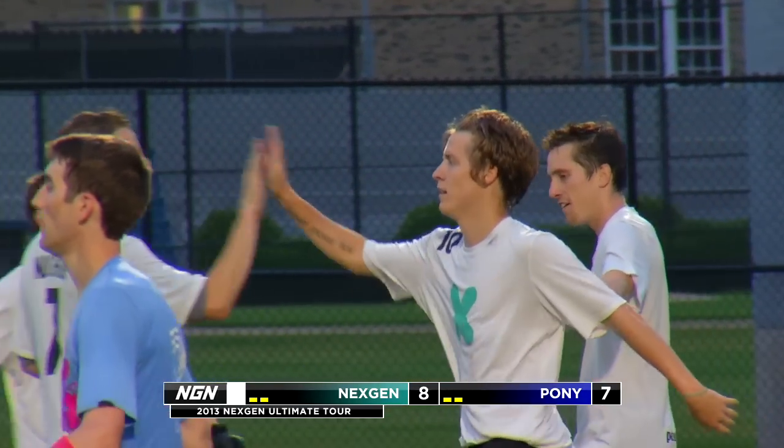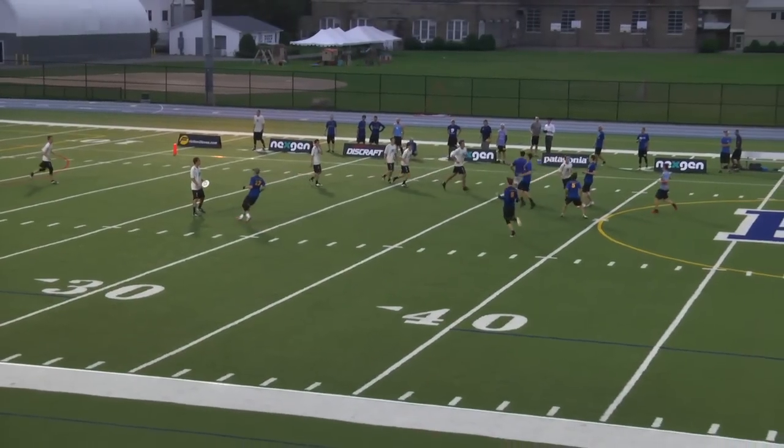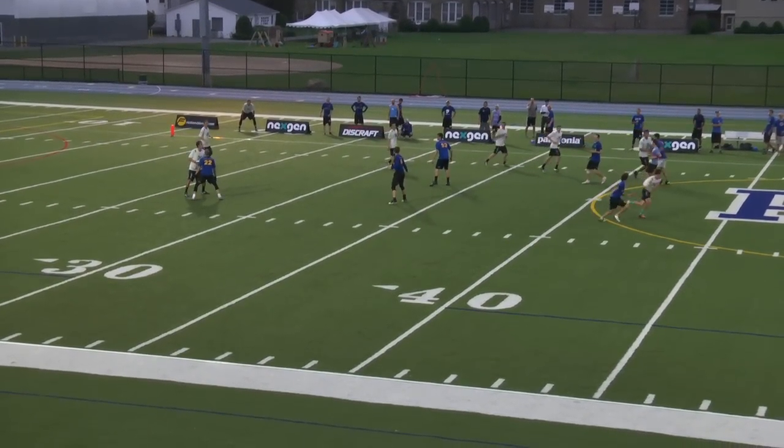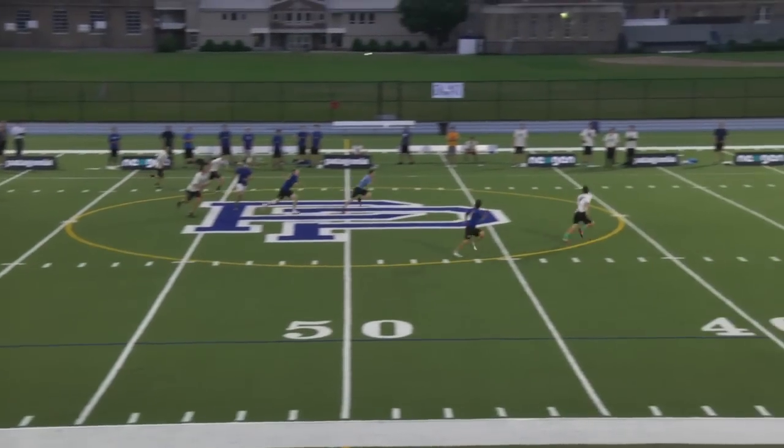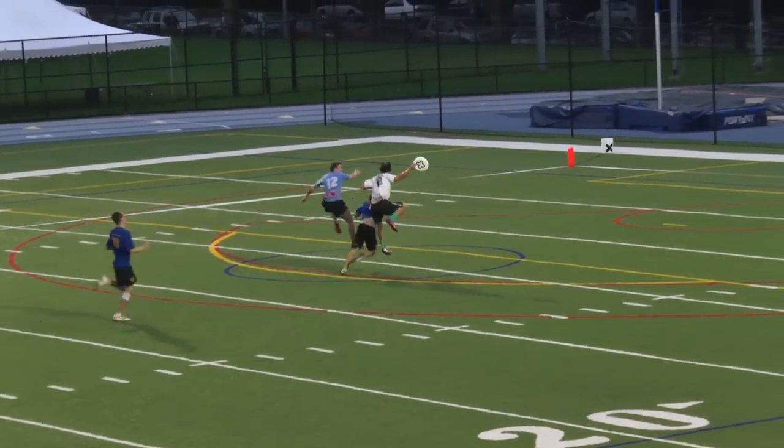Nice throw there by Montague, and they did just what you said, Jody. They ripped one deep. Montague's got his man streaking deep, and Freechild absolutely broke his man's ankles to get open there deep, and then goes up in the air to make the play.